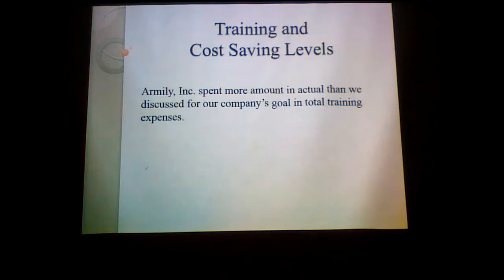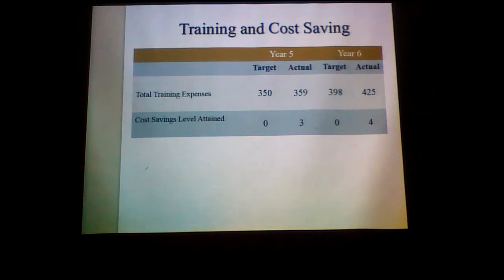Training and cost saving levels. We planned to increase our training expenses for year 5 and year 6 in our 2-year plan. Therefore, we spent more in actual than we discussed for our company goal in total training expenses. In a chart, you can see the difference between year 5 and year 6, the targets and the actual amount that we spent.